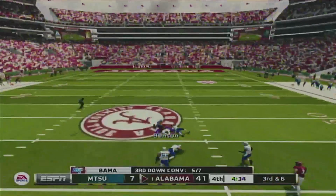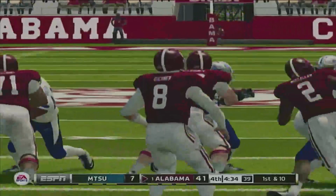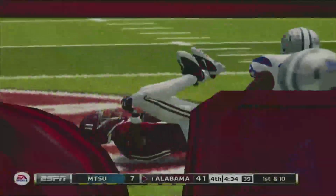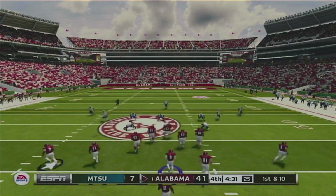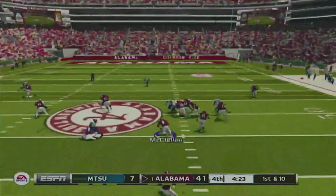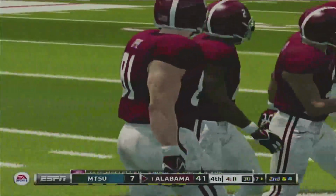He's to the 40, catches it, and down he goes at the 47. Stanley makes the tackle. 47 yards. That's good enough for another Alabama first down. From their own 47-yard line, it's first down. Third down. Mike 4. Up the middle for a nice run. Gain of six on the play. That'll make it second and four.